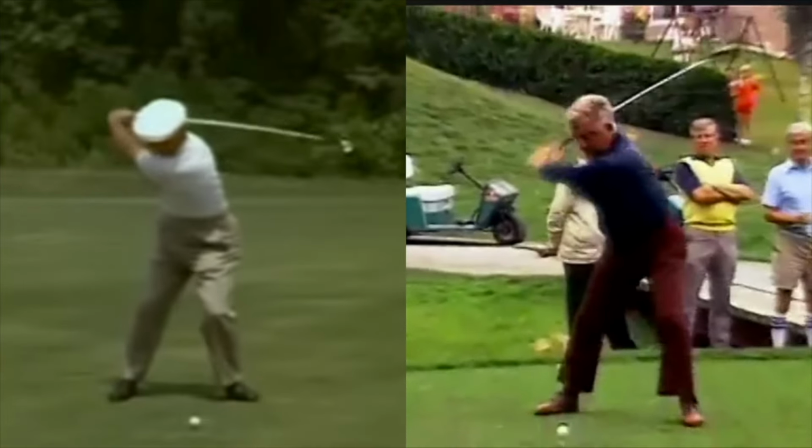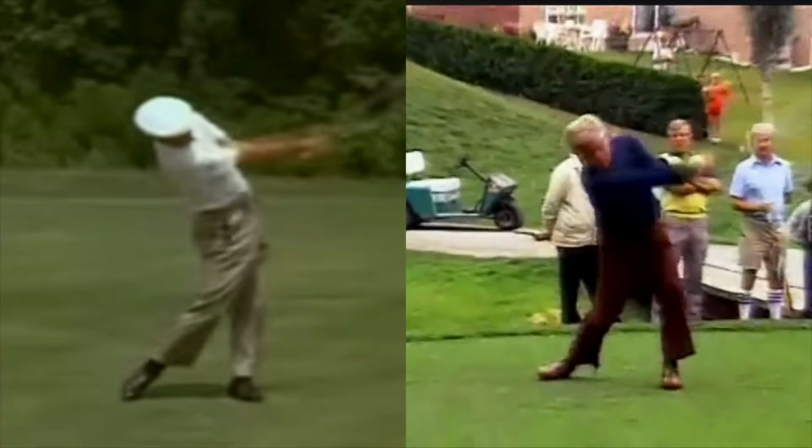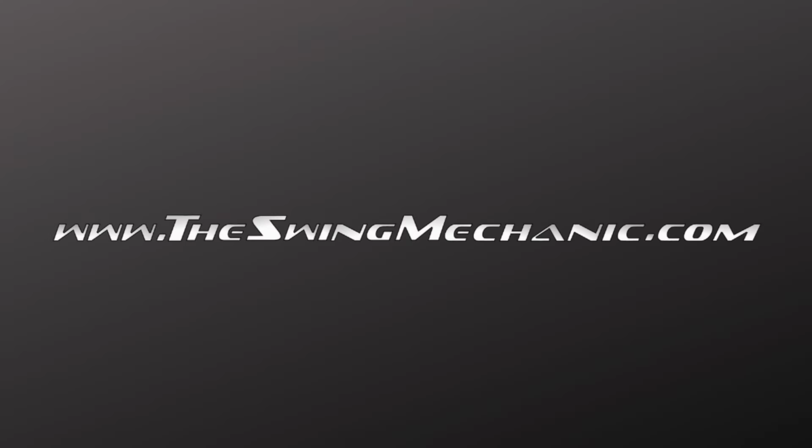Could it be that so many people have considered golf to be a hard game because they have too much dominance in their back arms?